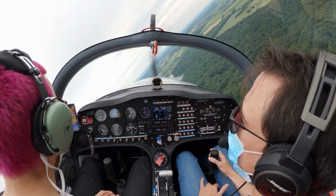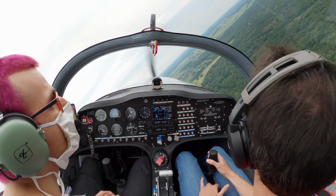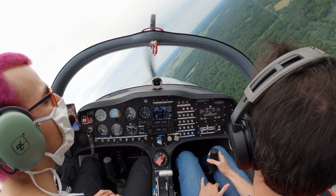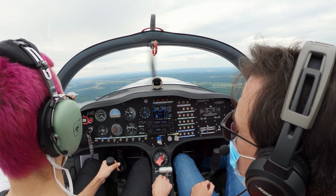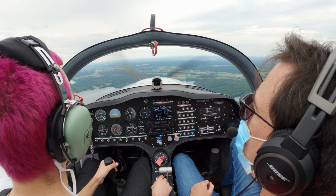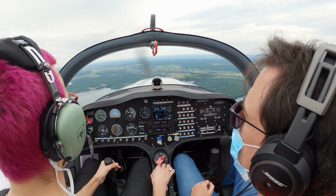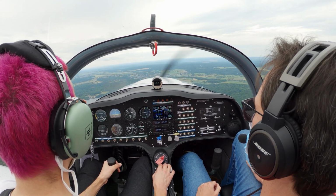So it's pretty cool, the steep turn. Most people really enjoy it. So I maintain now 1600. You can leave the power as it is. And then you can make the turn. Speed is okay. Okay, so I will start with the right turn.